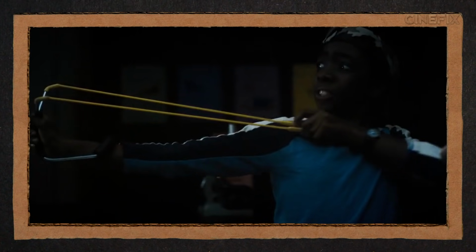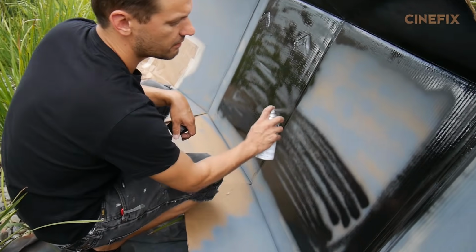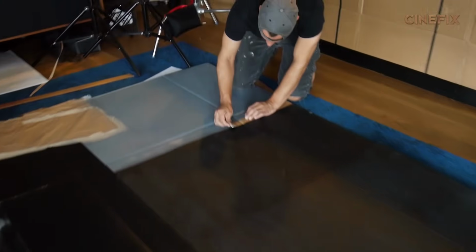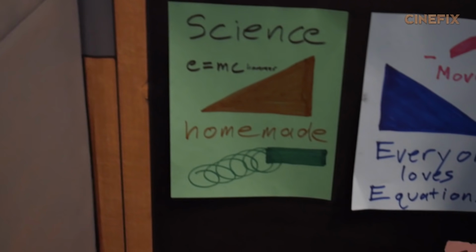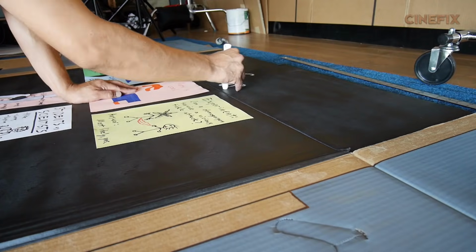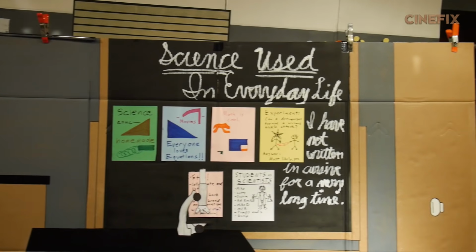So there's a handful of shots where Lucas is pulling back his slingshot. It's a totally different background than any other shot in the scene, so we had to make something specifically for that. It's life-size like the other big wall, but this one has some 3D elements drawn into it. A blackboard. I had a lot of fun making the worksheets that are up on the blackboard. E equals MC Hammer. I like this school. And then I wrote out in cursive for the first time in a long time with a white paint marker.